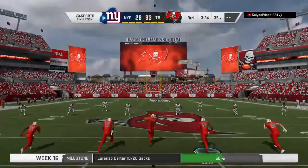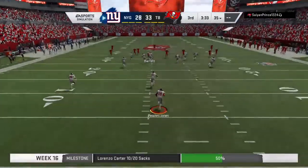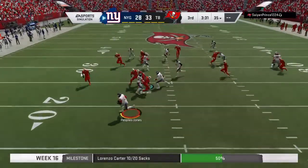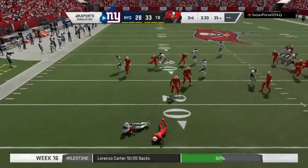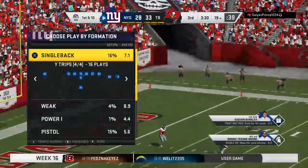Yeah, as a friend of mine used to say, they've been moving and grooving for a while, but they couldn't keep the momentum going enough to get a touchdown out of it. This is taken at his 4. And he'll take it back to about the 19-yard line.